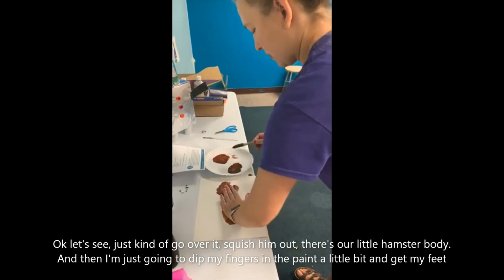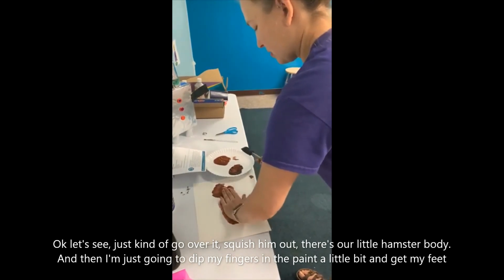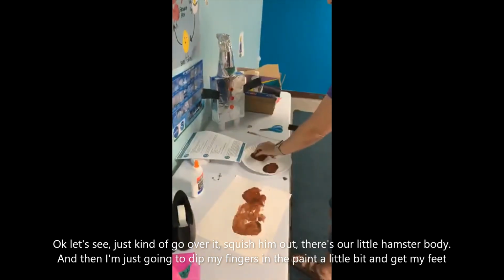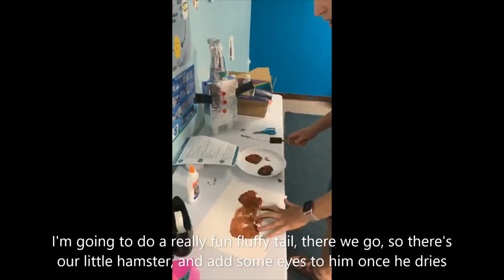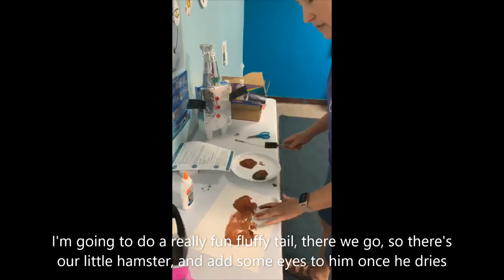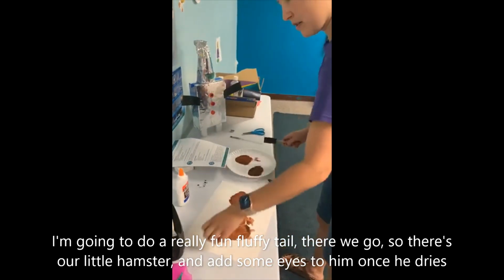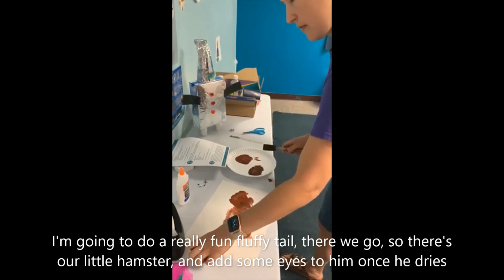Just kind of go over it, smush it about. There's my little hamster body. And then I'm just gonna dip my fingers in the paint a little bit. I'm gonna get my feet. I wanna do a really fun, fluffy tail. There we go. So there's my little hamster.